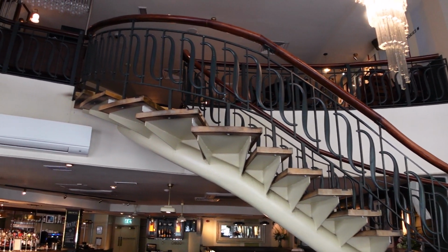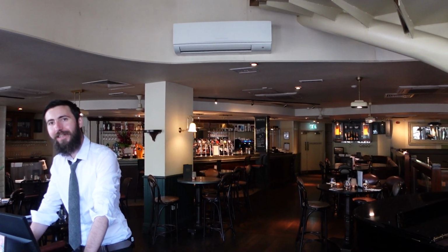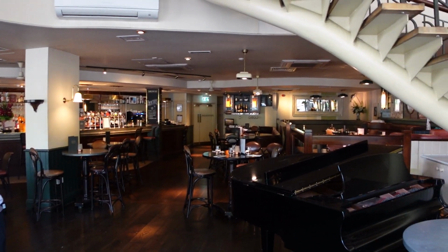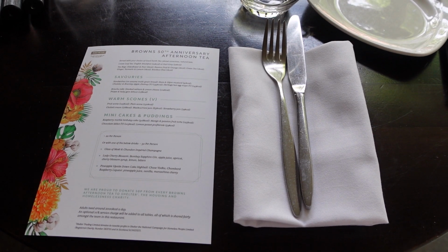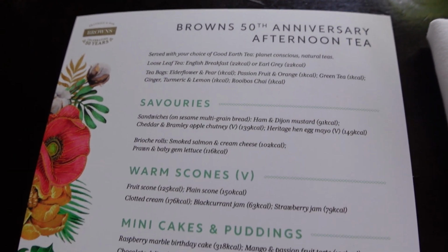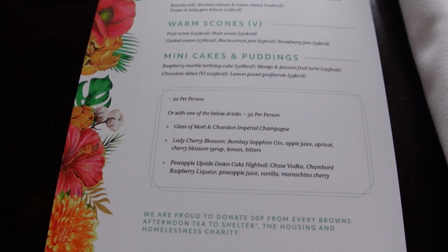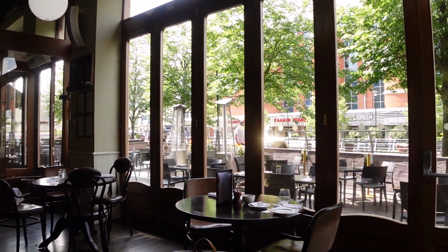Hello. I have afternoon tea booked at 3 o'clock. Here is my place setting at Brown's in Reading for my afternoon tea. And I've got a lovely menu. I'll go over this with you. But the best part is this gorgeous view. Isn't it lovely?